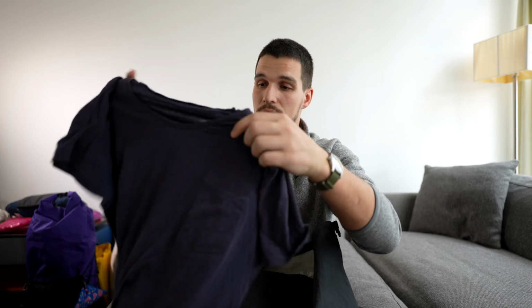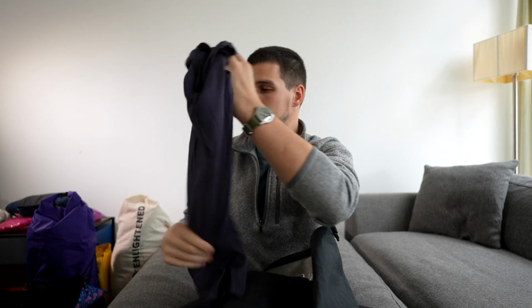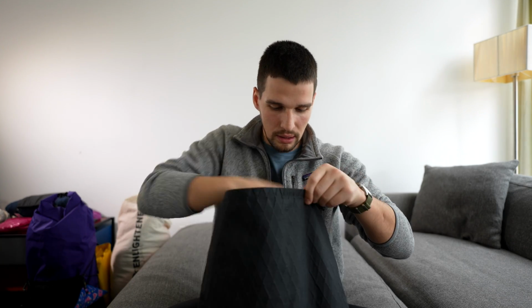My t-shirt, this is just something to sleep in or to wear around town when I have my sun hoodie in the laundry or something like that. Just a merino wool t-shirt. And then the boxers I'm wearing, they're just Lululemon boxers. That's all I really wear now, so I'm going to be wearing the exact same thing on trail. They're great.